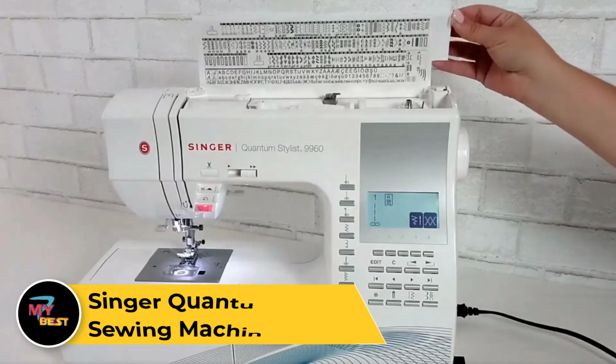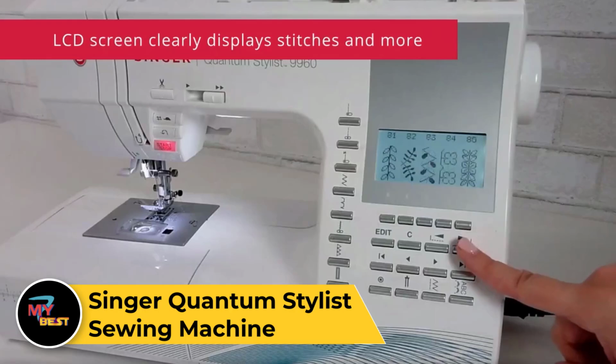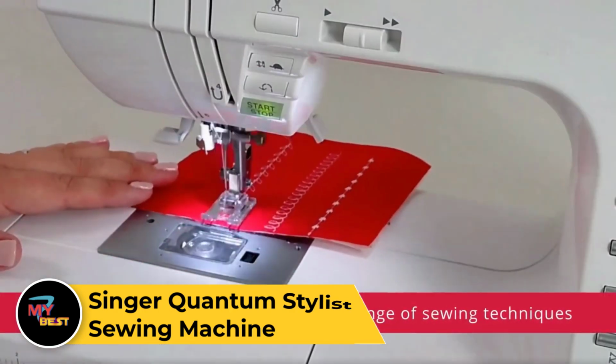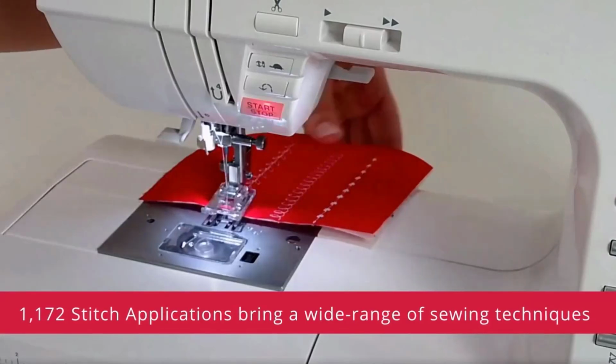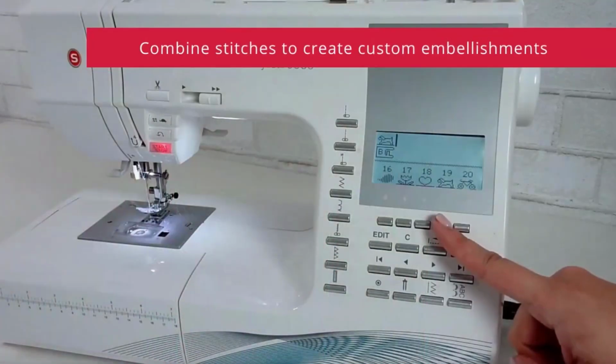Singer Quantum Stylist Sewing Machine. Ample room and reliable feed dogs are some of the most important functions of a quilting machine. The Singer Quantum Stylist 9960 Sewing and Quilting Machine has both of those and other features that make detailed quilting projects easier to complete. This machine was a standout model during our testing.